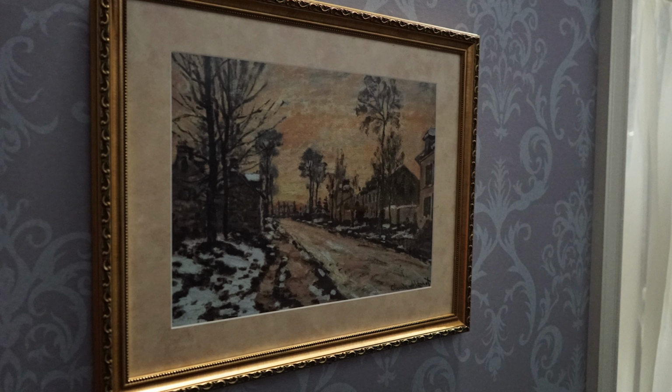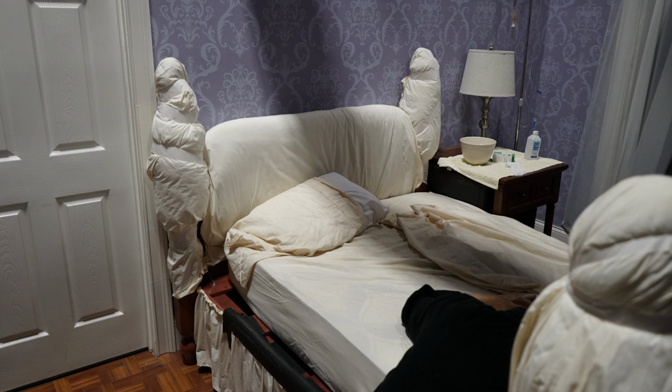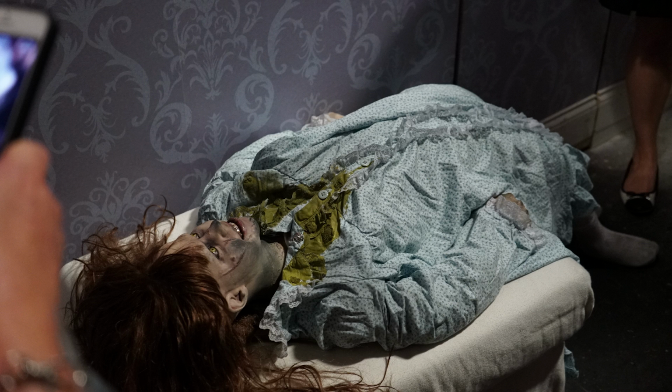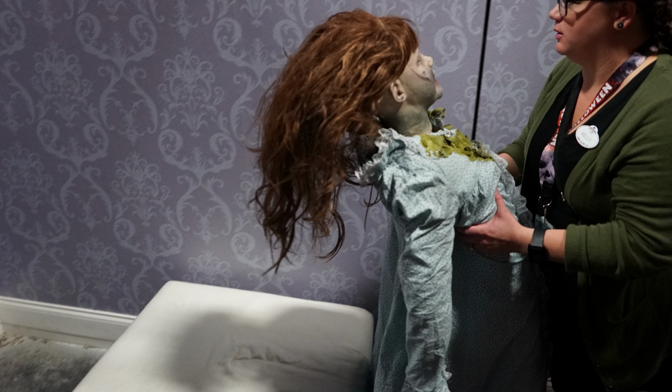Just another look at the artwork on the walls. So this is the scene where the priest wanted everybody to leave the room so that he could deal with Reagan himself. And when everybody came back, she was in the corner, cowering and laughing, and he was dead on the bed. As you round the corner, you'll see a live actor shaking Reagan, and he's telling the demon inside of her to take him instead of her.